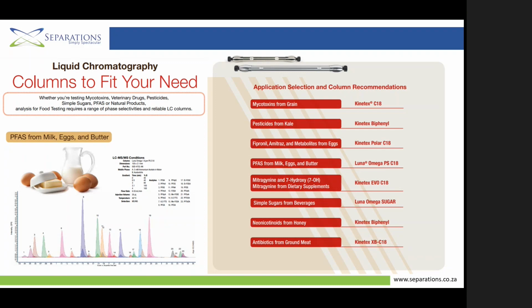So as you can see from this, whichever of the 4 major chromatography instruments you may find in a food safety lab, we can definitely assist those customers.